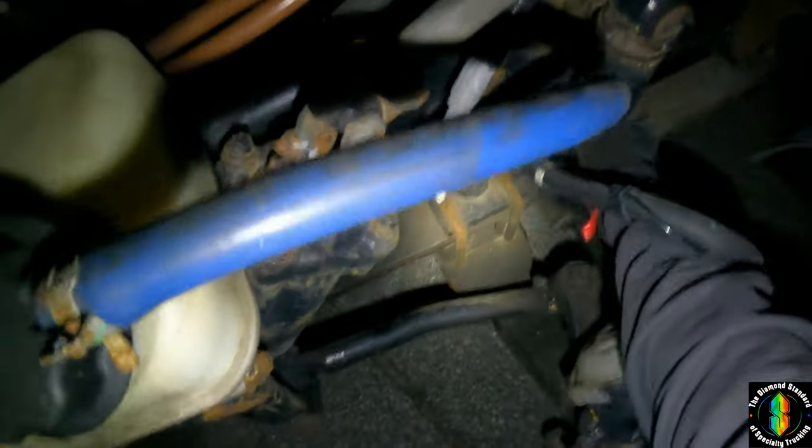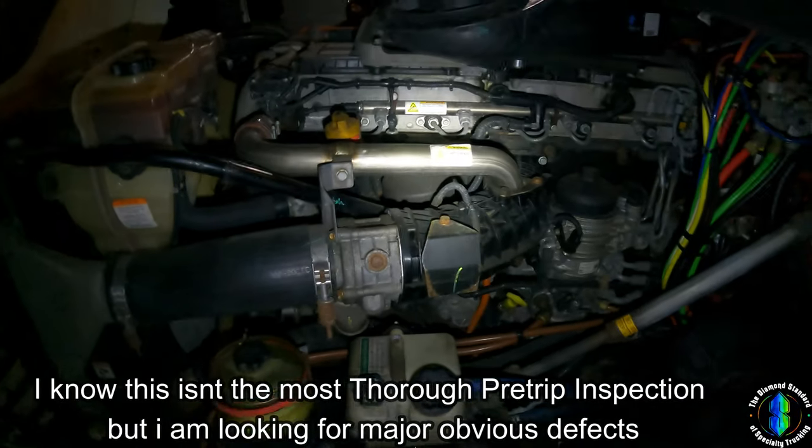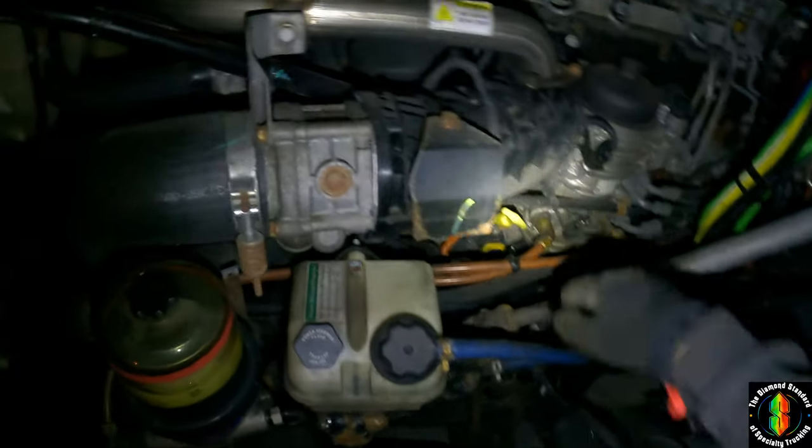Drag link, pitman arm, steering box, hoses. You want to just grab everything, move everything. U-bolts, leaf spring hangers all appear to be properly mounted and secured. Hope you guys can see all this. So you take your napkins.